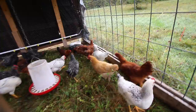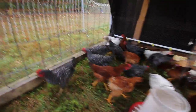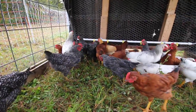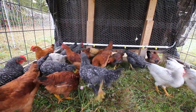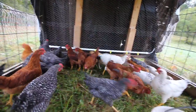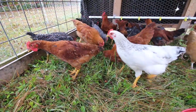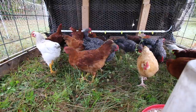The heritage meat birds that we got from Cackle Hatchery are doing awesome. They're growing nice. They love the waterer setup. They love getting moved to their fresh pasture daily.